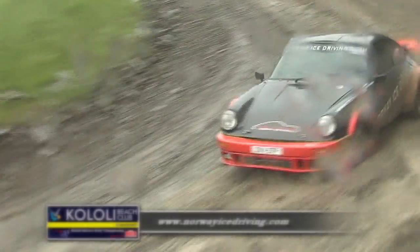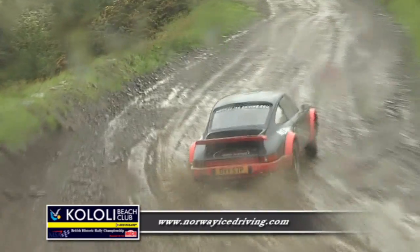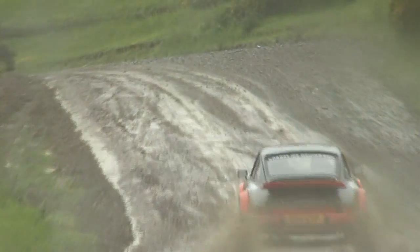Wrapping up, all I can say is, if you do get the chance to drive a Porsche 911 rally car, take it. You'll never forget it.